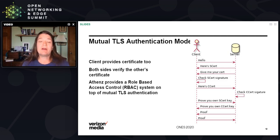But TLS also provides mutual authentication. In that case, both the client and the server exchange certificates. So again, in our scenario, the client will send a hello. The server will send its server cert. And then it also sends a message saying, hey, give me your cert. And the client will send its cert over. It will check the server cert signature. The server will check the client cert signature. And then through the rest of the key exchange, each will prove to the other side that they own the corresponding private key. So this mutual TLS authentication mode, this client cert mode, isn't great for humans, but it is a pretty decent model if your client is another program, another service.